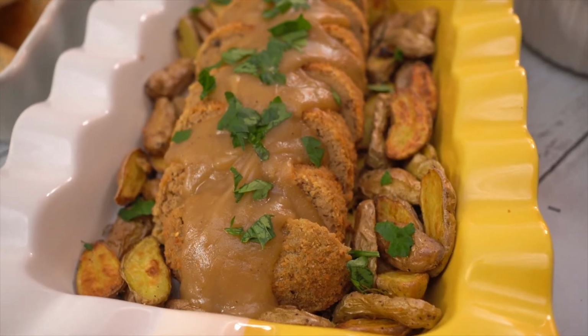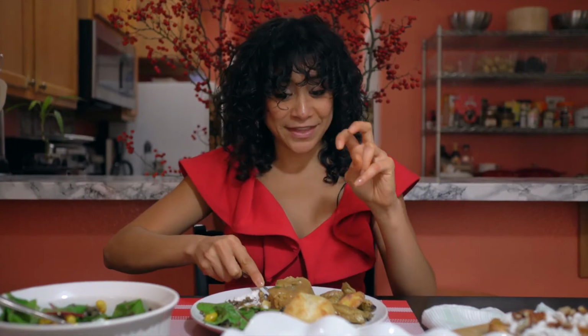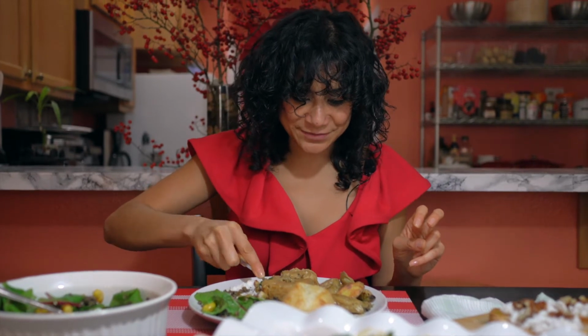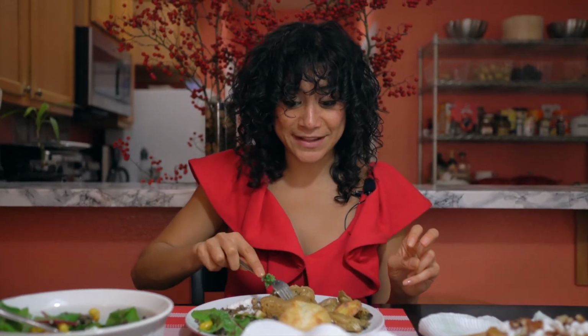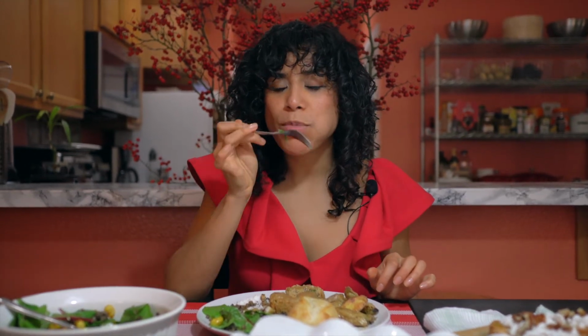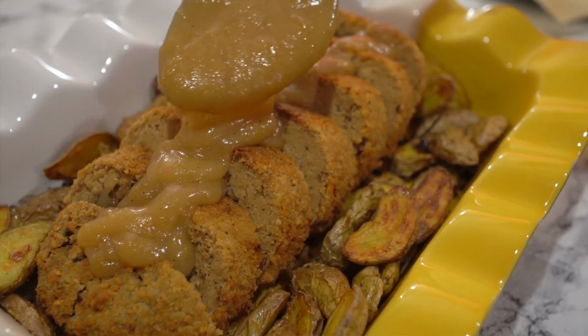Okay, so now let's try the star. This roasted turkey that's stuffed and breaded. All right, it smelled really good coming out of the oven, guys, I'm not gonna lie. I mean, it looks super meaty, so let's see. That is really good. The gravy complements it super well.